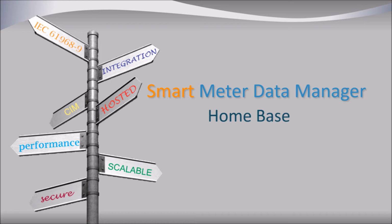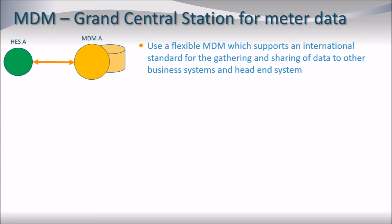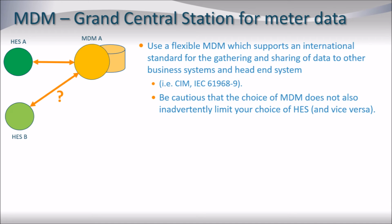In this case, however, the performance and scalability particularly pertain to the amount of data that the MDM is going to be expected to be storing and to be able to retrieve in a timeous manner. And then, of course, the data inside the MDM needs to be secure. So as I have mentioned, the MDM is the grand central station for your metadata. Use a flexible MDM which supports an international standard, such as IEC 61968-9, and be cautious, however, that the choice of MDM does not also inadvertently limit your choice of headend system and vice versa. You might find that certain manufacturers will promote a particular headend system and MDM together, and they might not actually work with those supplied by other manufacturers.